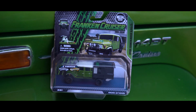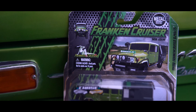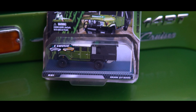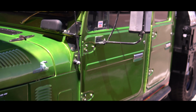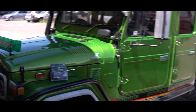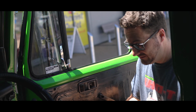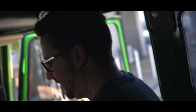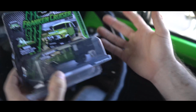So, I don't understand this. I don't get it. My kids were just in the toy shop and they found this. Mini Frank, Franken-Cruiser, and there's my rig. Like, what the? I can't believe this. How did you find that? Look at it, that's just crazy. Franken-Cruiser warning, choking hazard, small parts, not for children under 18 years, metal.